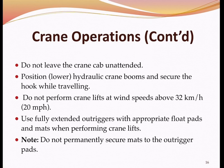Do not leave the crane cab unattended while a load is suspended unless the load is properly secured to a load-bearing structural member. Position lower hydraulic crane booms and secure the hook while traveling.